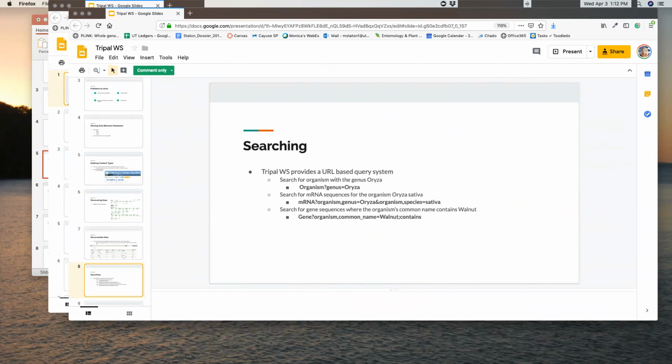And for searching, Triple defines a certain structure for your URLs, for the API URLs, that allows you to search not only records themselves, but also linked records. So for example, if you want a specific organism, you just pass in the genus, and you can add the species to it, and specify what the genus and species are, and it will give you anything it knows about that. It also allows you to get the linked records.